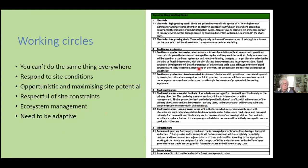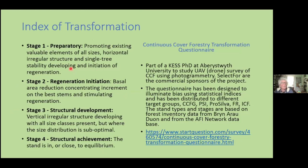This here on the right-hand side is how we've itemized and defined the different working groups in this forest. We also use an index for transformation, which is slightly different. As we have done some work supporting a PhD student in Aberystwyth, these are the five stages of transformation that we've identified within the transformation process: preparatory, regeneration initiation, structural development, and structural achievement. This is equilibrium. This is what we all aspire to. Bringing an idea on, it is either in the preparatory, the regeneration initiation, and a very small area is in the structural development one. This will be made clear in a moment.